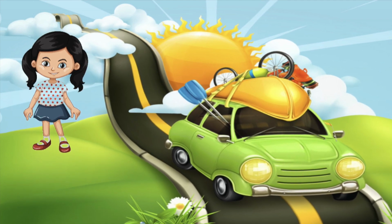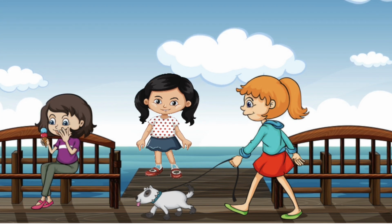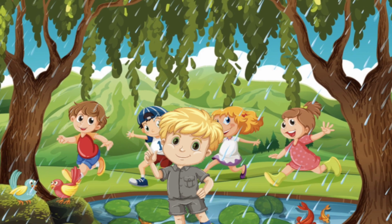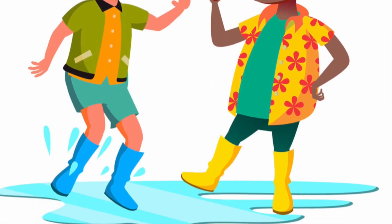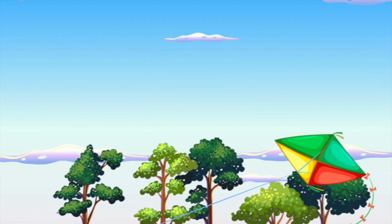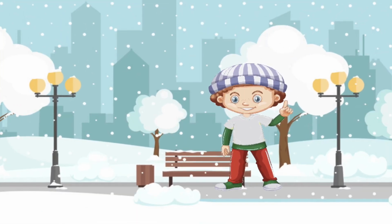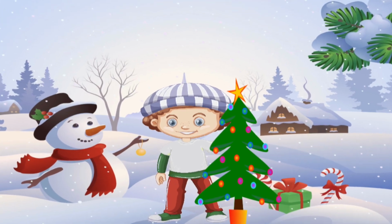Sally said, Oh, I like when it's cloudy. I could walk near the sea and it's not hot. Nick said, I like when it's rainy, so I can play in the puddles. Charlie said, I like when it's windy, so I can play with kites. Tucker said, I like when it's snowy, so I can make a snowman.